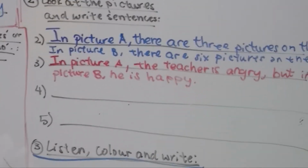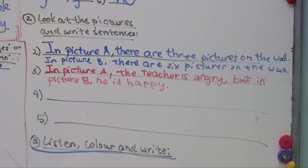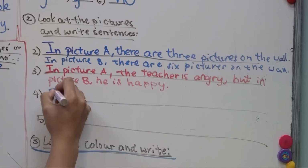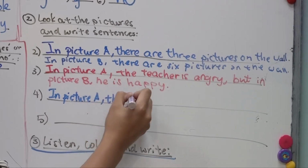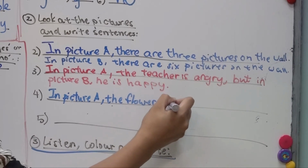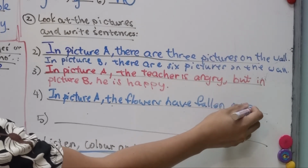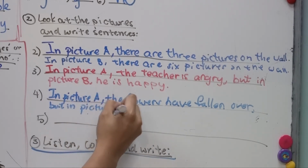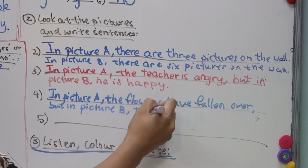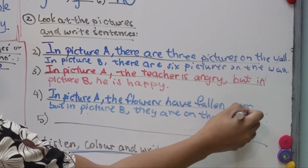Alright, what about number 4? Right? We can talk about the rose or the flowers that have fallen, right? Fallen over, okay? So we can say, in picture A, the flowers have fallen over, comma, but in picture B, comma, they are on the table, full stop, right?